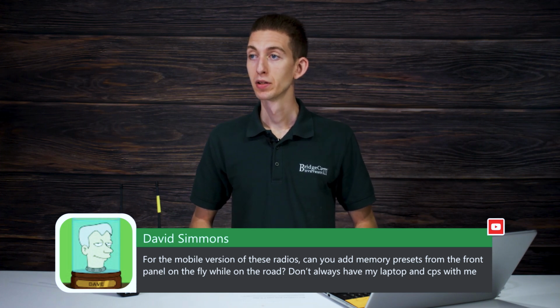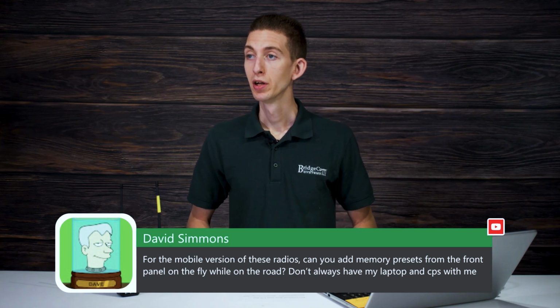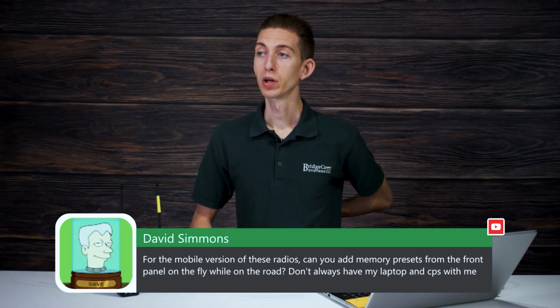Awesome. David asks, for the mobile version of these radios, can you add memory presets from the front panel on the fly while on the road?